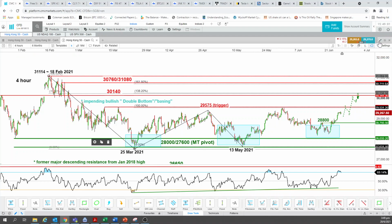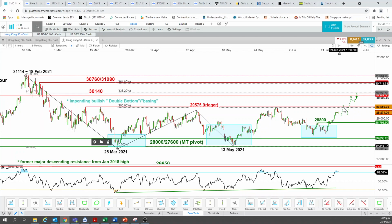All right. So right now it's still basing, a potential bullish configuration, but in order to see more substantial upside momentum, it has to have at least a daily close first above 29,575, which is the neckline resistance of this double bottom, or we call it now a triple bottom basing configuration that has been in place since 25th of March, which is close to 3 months already.